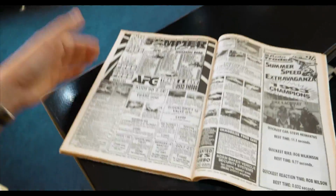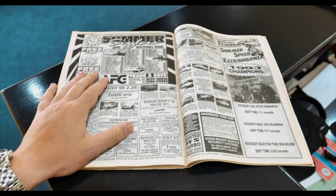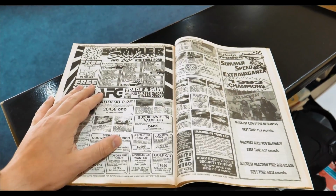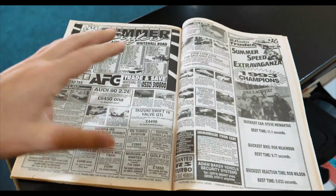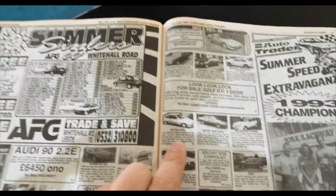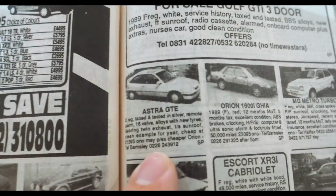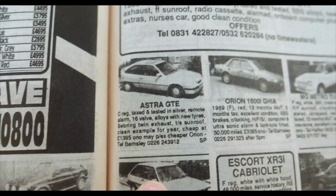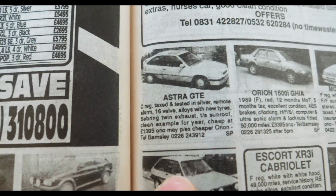Something else I want to mention is that in these days cars weren't as secure, I suppose, so easy to nick. So a lot of cars used to go missing, and people were really on edge about what cars to buy. Astra GTEs, I know they can literally be started with a screwdriver. So you can imagine if you owned a Vauxhall Astra GTE, you're probably worried that someone would just come and drive it at night and pinch it with a screwdriver.